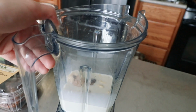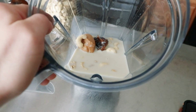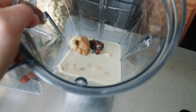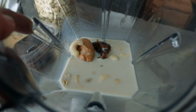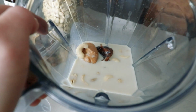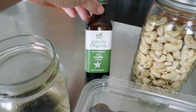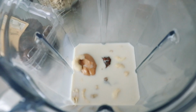Okay, in this blender, we've got some plant milk. I used oat milk because it's my favorite for coffee drinks. It foams the best, in my humble opinion. I've got 2 of these medjool dates, took the pits out, of course. A tablespoon of peanut butter. I've got a handful of raw cashews. Also going to be adding some vanilla extract. The recipe calls for some cinnamon. I'm going to leave it out. I don't really like cinnamon in my coffee.